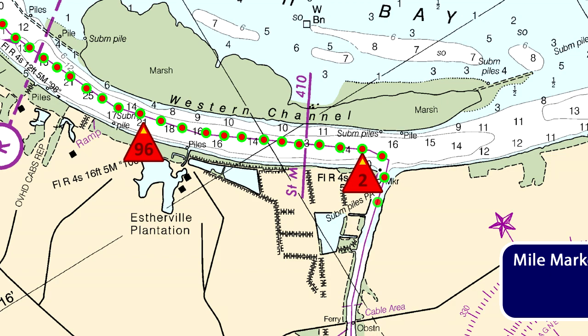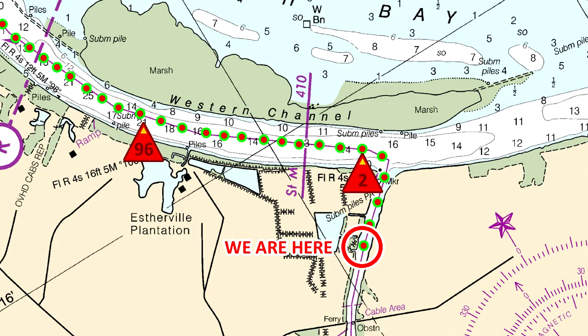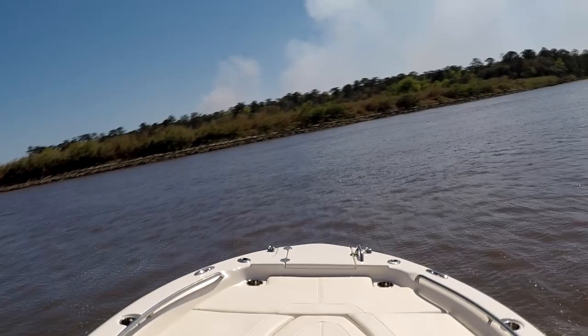All right, we're at mile marker 410 and day marker number 2, that's red number 2. We've just made the sharp southwest turn to starboard out of the Western Channel from Winyah Bay into the Estherville-Minim Creek Canal. This is a very sharp turn, and if you're not looking for it, it would be very easy to continue straight on in the Western Channel, which would eventually meet back up in Winyah Bay and on out to the ocean.